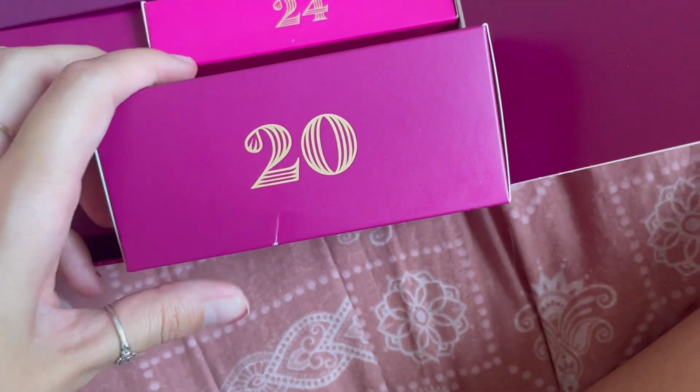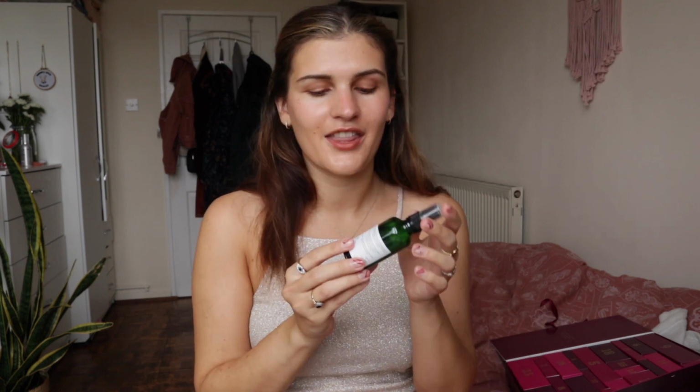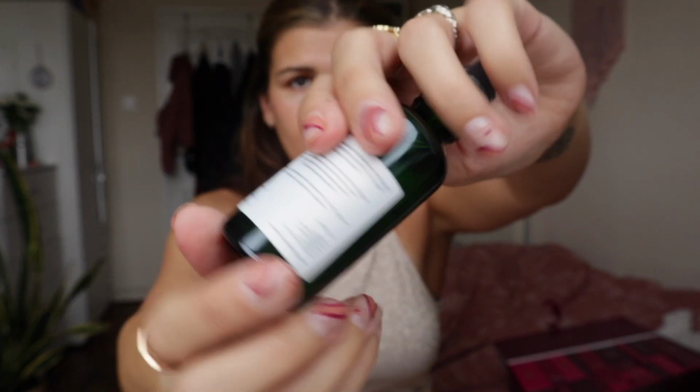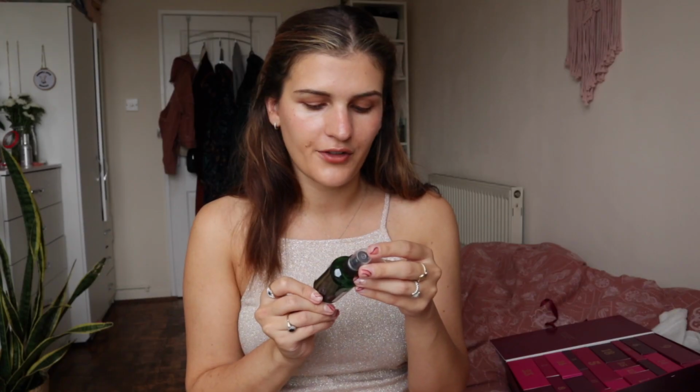Oh, I've accidentally scratched number 20. Oh, here we have a balancing mist by the brand Disciple. I actually always wanted to try something from this brand. This one contains hormone and skin balancing geranium water with healing, protecting copper. Perfect for long flights and late nights. These bottles are super gorgeous. Smells really lovely as well.